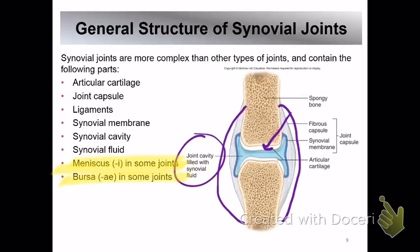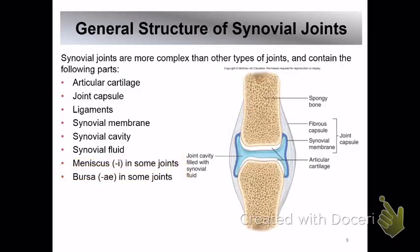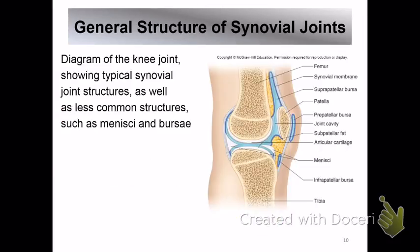The bursa is a fluid-filled sac, so it's kind of like an extra little water balloon for cushion, for shock absorption, for support. It's a fluid-filled sac in some joints. So all the synovial joints have synovial fluid. Some synovial joints have a meniscus, which is extra, additional cartilage, and a bursa, which is a fluid-filled sac. So they all have synovial fluid, but some have bursa too.